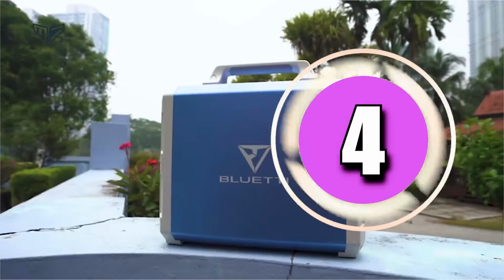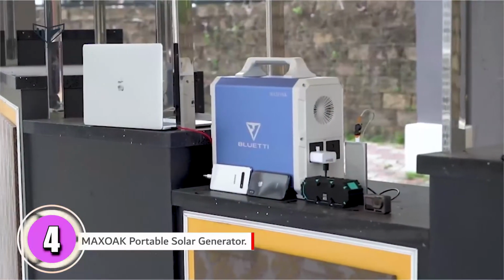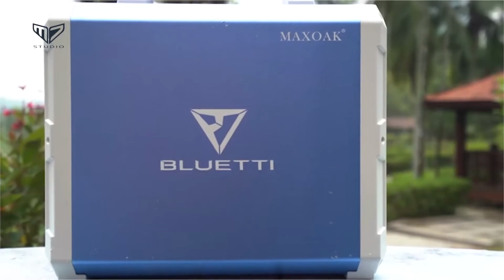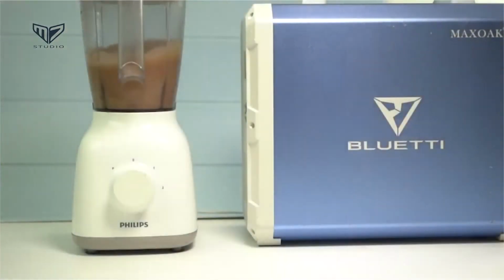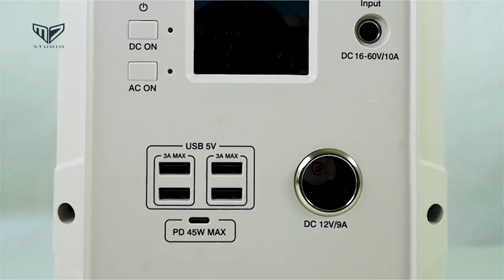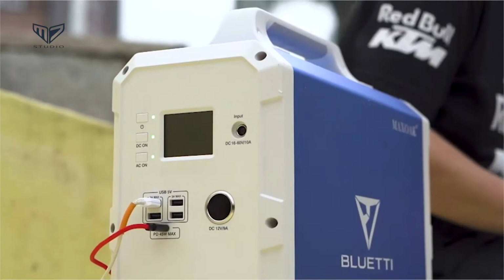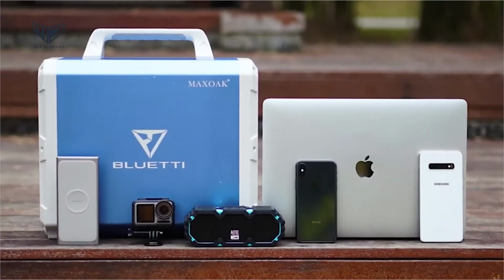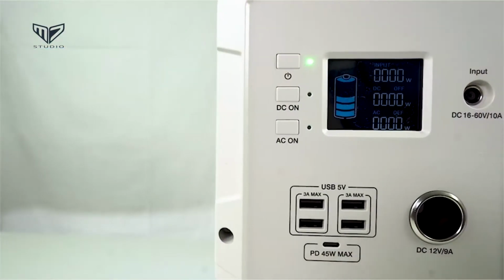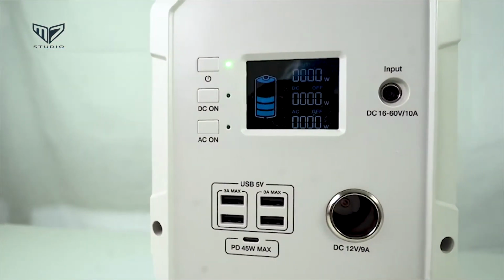Now moving to number 4. Maxoak Portable Solar Generator. The Maxoak Portable Solar Generator, weighing in at nearly 38 pounds, features a lithium-ion battery capacity of 1500 Wh with a 1000-watt maximum. The massive power output of this generator makes it an indispensable green and clean energy source for home use, camping, boating, and off-grid traveling. You can rely on it to charge higher power devices like microwaves, hairdryers, and blenders.